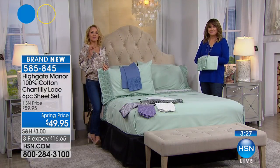And if you've gone maybe perhaps more of a simple design in the way that you decorate and you want to add a touch of lace, a touch of femininity, well, 7 inches of Chantilly lace is definitely there. But in this form, you can do that. You can do that affordably.